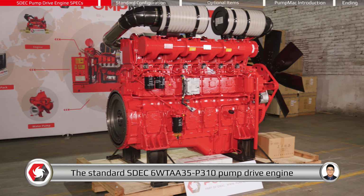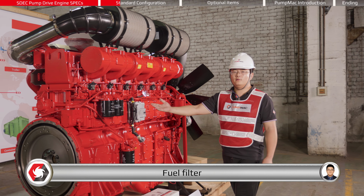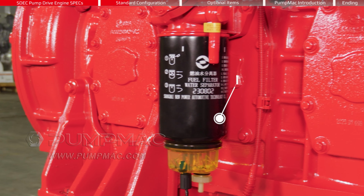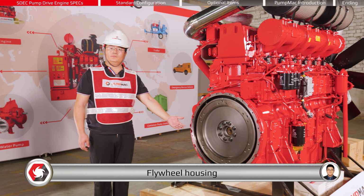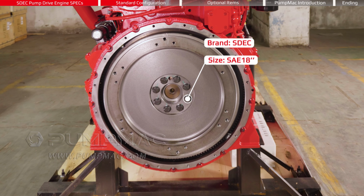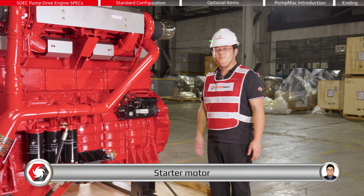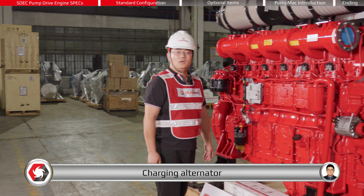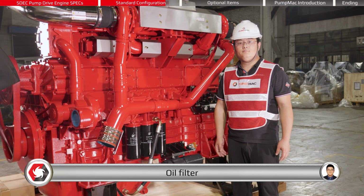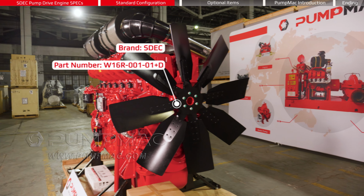The standard SDEC 6WTAA35-P310 pump drive engine comes with the following accessories: fuel filter, fuel water separator, flywheel housing, flywheel, turbocharger, starter motor, charging alternator, oil filter, cooling fan, ECU.